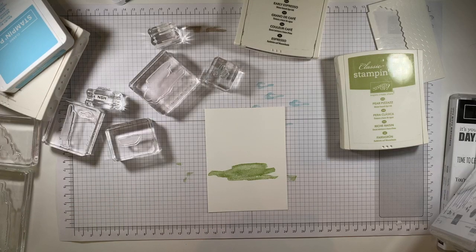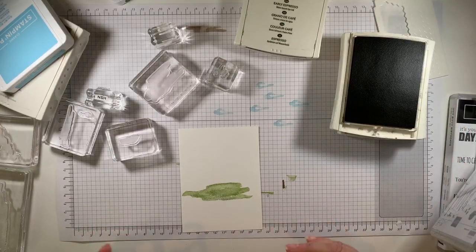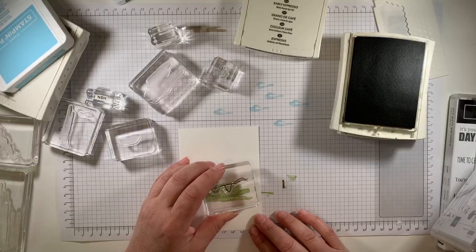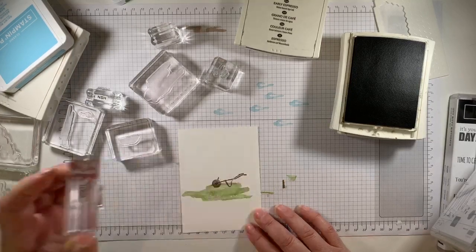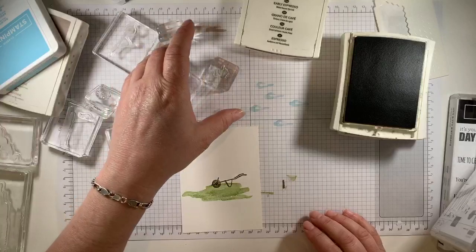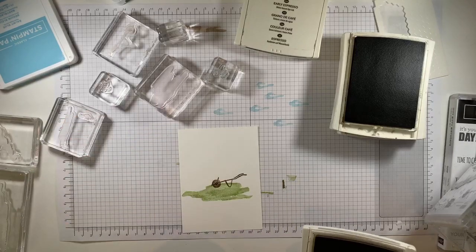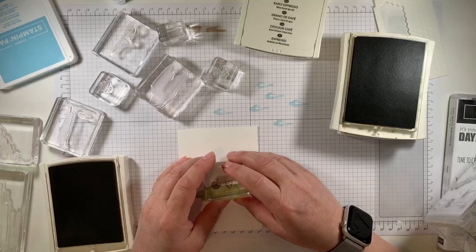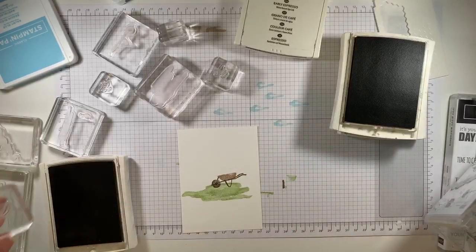Good idea, Jennifer. I agree. And you could even do, like, if you were doing a gift set for somebody, you could do a set with the 4 seasons type of thing. So there's the wheelbarrow, and the rest of the wheelbarrow, yay.